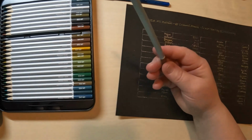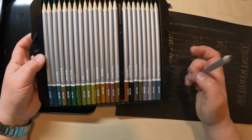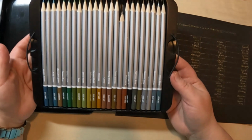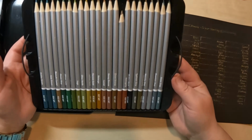So the result of the sharpening, you can see here, most of them, luckily in this set, just one accident with one pencil, but difficult to solve.